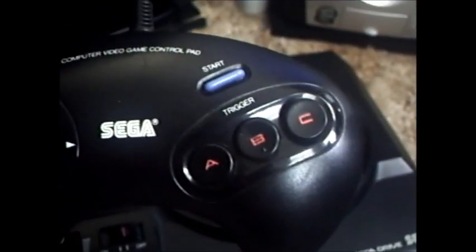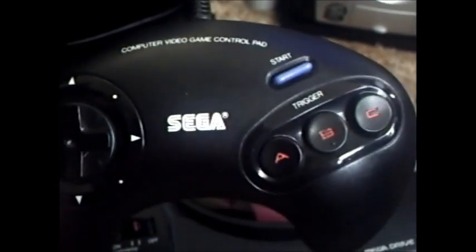And here we have the Mega Drive in all of its glory, and this is the actual Mega Drive controller with the red A, B, and C buttons on there.